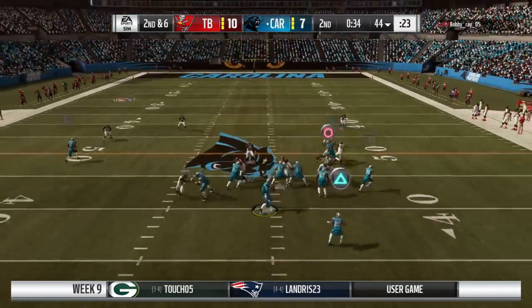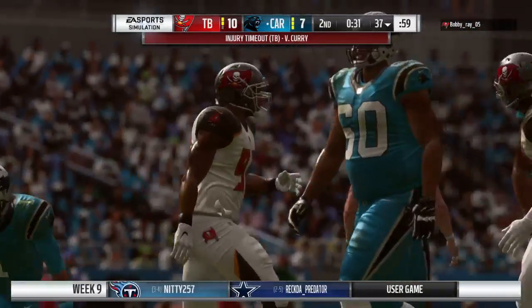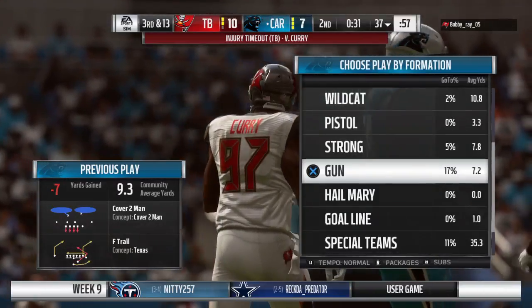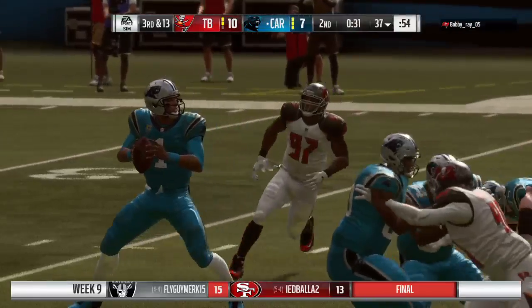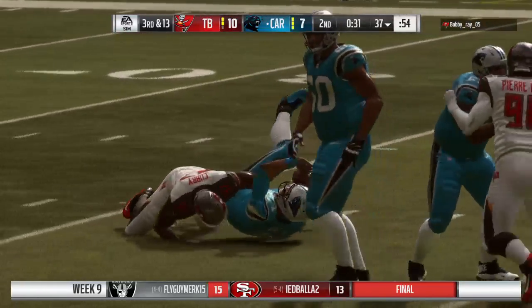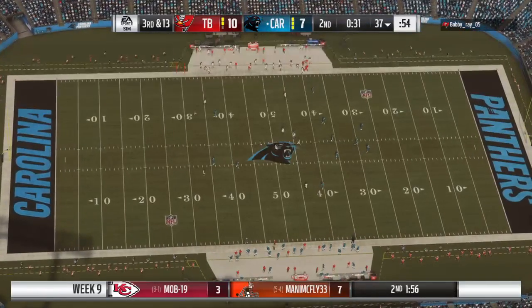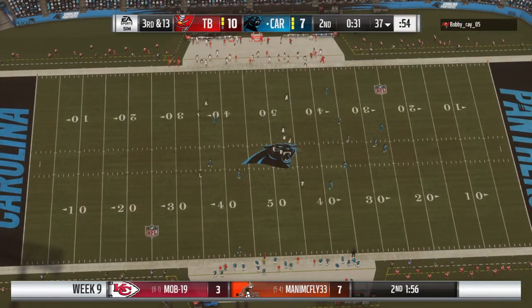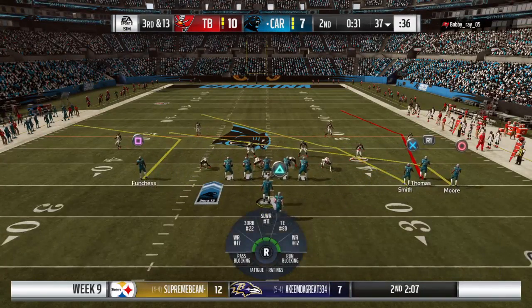4 down. After the run, Newton going to throw. And he'll be hit from behind and taken down. Vinny Curry in there to bring him down for a loss of 7. So now Cam leads the Panthers up following the sack. Carolina facing 3rd and long.